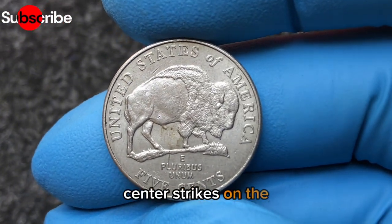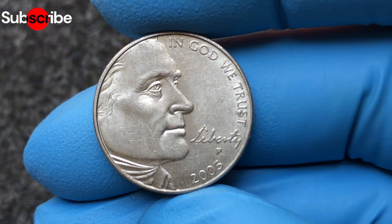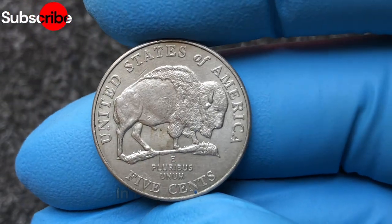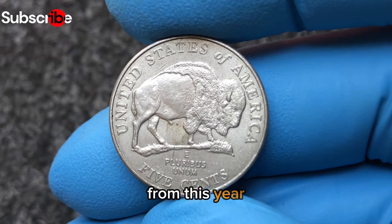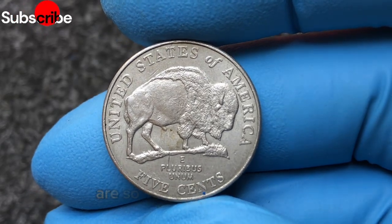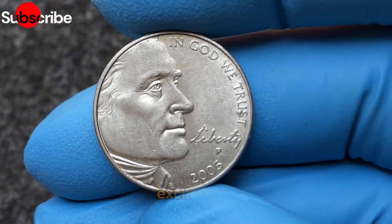But that is not the only error worth hunting. Off-center strikes on the 2005P Bison Nickel, where that magnificent buffalo design is dramatically shifted while the date and mint mark remain clearly visible, have produced some of the most visually stunning error coins in the entire Westward Journey series. And wrong planchet errors from this year, where the bison design was accidentally struck on a foreign, blank or wrong denomination planchet, are so extraordinarily scarce that confirmed examples send the entire numismatic community into immediate excitement the moment they surface.